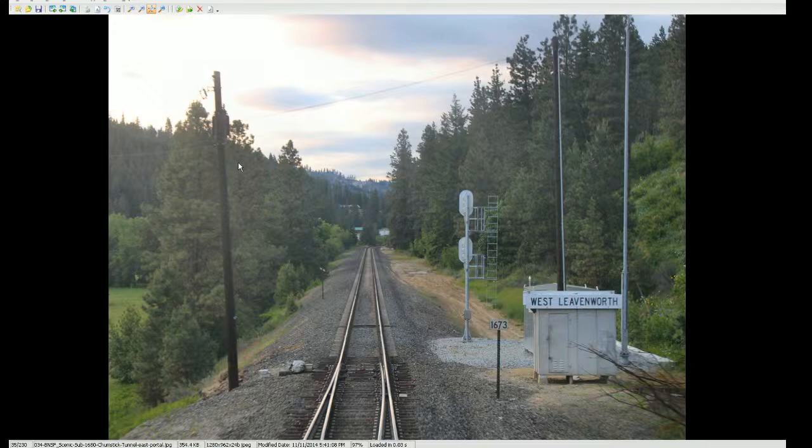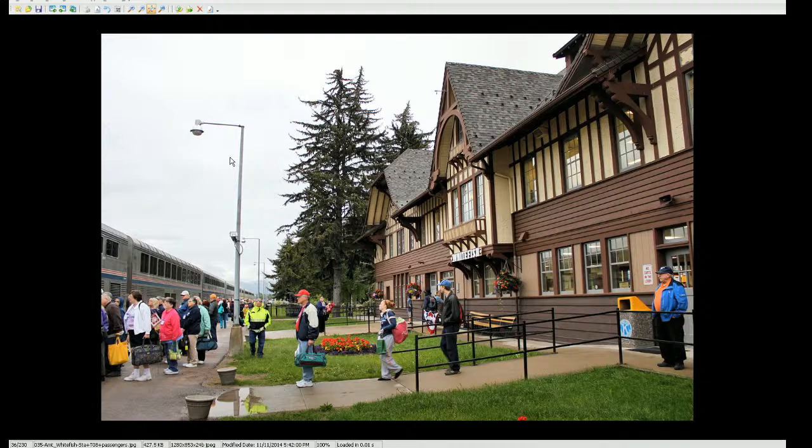All right, so the next one is the, what do you call it? I think it's the Marias Pass. I think that's the name.